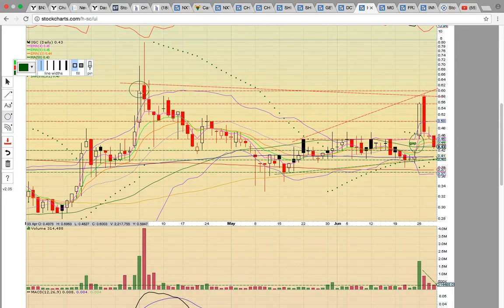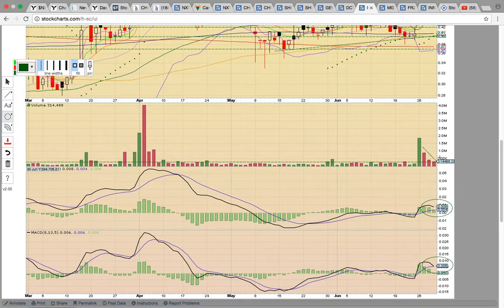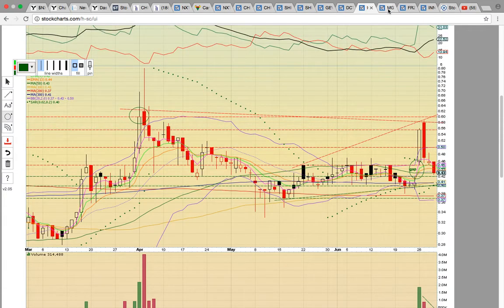The ultimate level to break is this high close back here at 60. Once it gets above 60, then it could really get moving. Notice the declining volume pattern. It's due for a volume spike. We would like to see a bullish volume spike and a bounce off of support here.